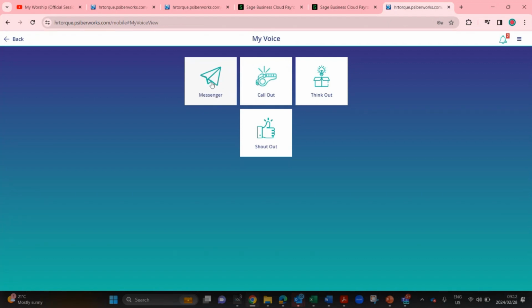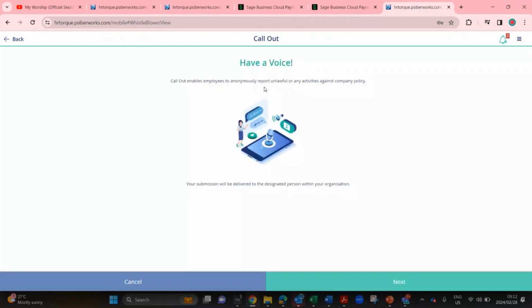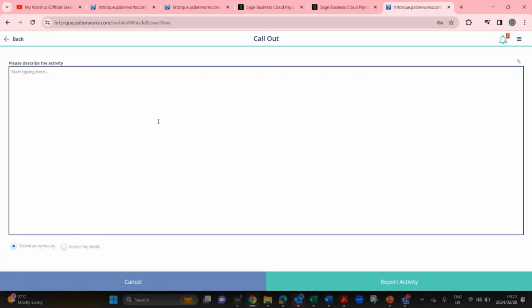And here on call out, let's say something happened within the organization and you didn't like it. You can just literally come here and then click next. Report whatever happened. If you don't want people to know that it's you who reported that, you just come here and submit without your details, or if you want to submit with your details, of course, you'll do that.